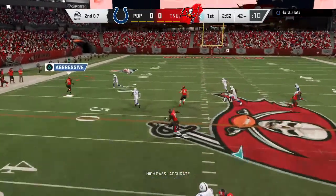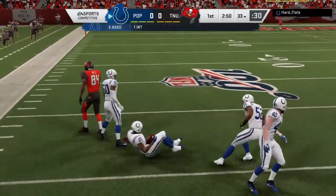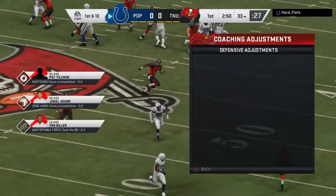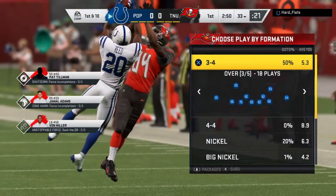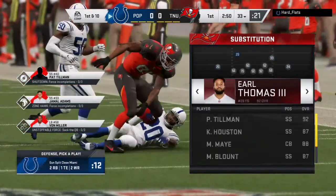On 2nd and 7, Newton. This is intercepted. Snatched by the safety, Ed Reed. Certainly not how they envisioned ending their opening drive here in the first quarter. Too many ones in this play. First quarter, first drive, first interception thrown. And that last one, that hurts.